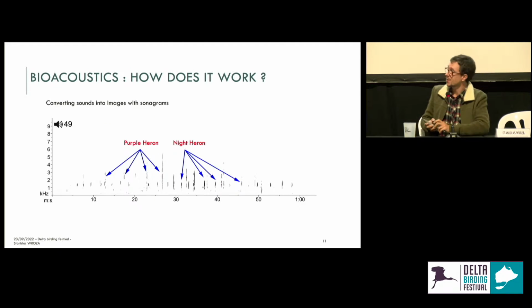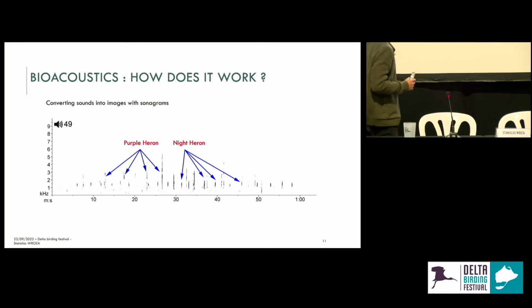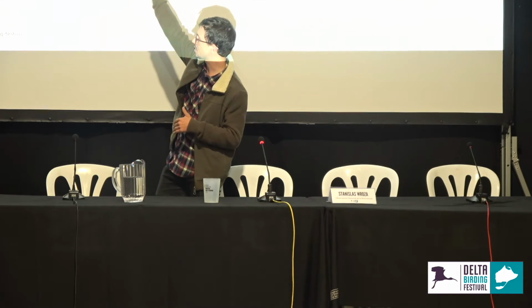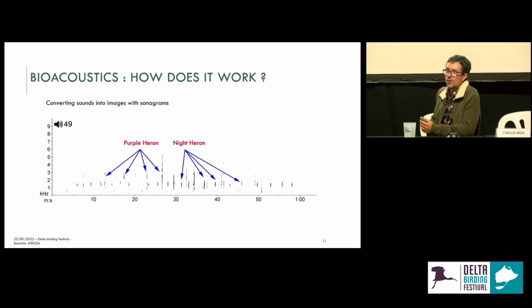So here is an example. You have a recording of 1 minute, and during this minute, there are two birds flying over my microphone: a purple heron and a night heron. This is the sonogram, the conversion of the sound into an image. On the x-axis, you have time: 10 seconds, 20 seconds, 30 seconds. And on the y-axis, you have frequency. So the higher a sound is, the higher it will be on the spectrogram, and the lower the sound is, the lower it will be. This is a visual representation of the sound.